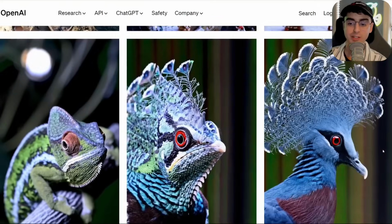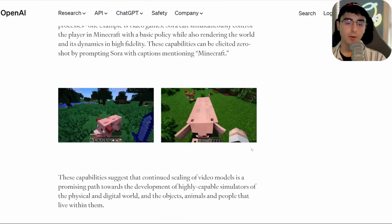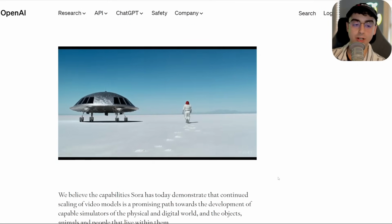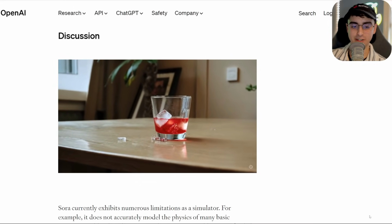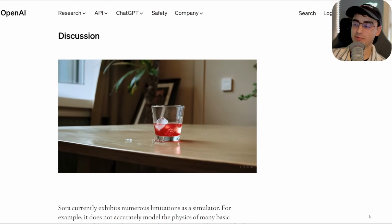All of this video is, of course, AI generated. It does consistent 3D video generation, photorealistic, and it can do simulated worlds like Minecraft. It can be implemented in a number of different ways, and today we're going to look at how artists actually have implemented it. And of course, it's not perfect, as you'll see in this little video right here. It doesn't really understand how the glass is supposed to work with physics.